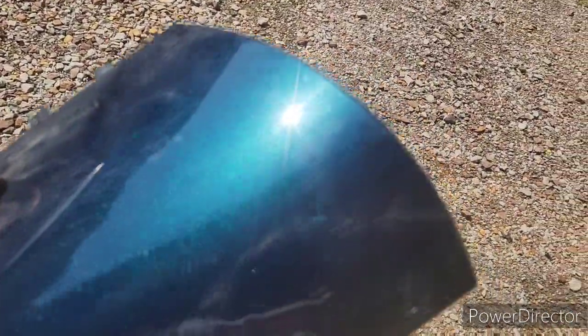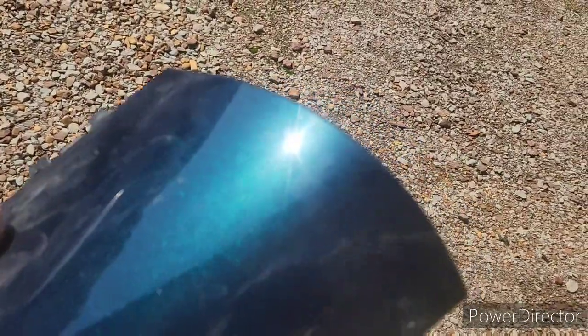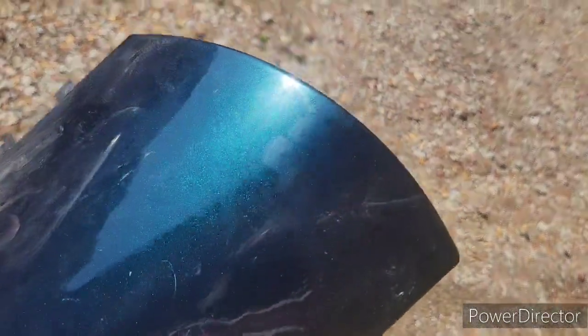I believe that's gonna work. Start to dry out now. I guess I need to let it dry completely and put a little clear over it, some water over it. I believe that's gonna work. Yeah, I believe that color's gonna match.